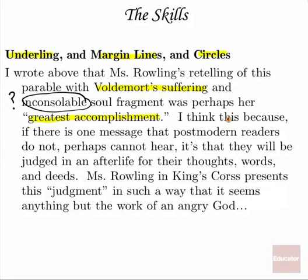I think this is because there is one message that postmodern readers do not, perhaps cannot hear. There's one message that's really important for these people called postmodern readers? Well, what did that mean? I'm going to put a question mark there because I'm not sure what that means. It's that they will be judged in the afterlife for their thoughts, words, and deeds.